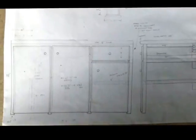Look at this great drawing I did of some cabinets I built. Wait a second. What's this? Oh, it's on the back of junk mail.